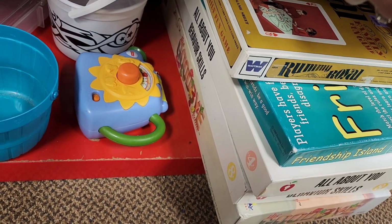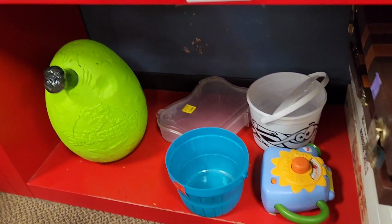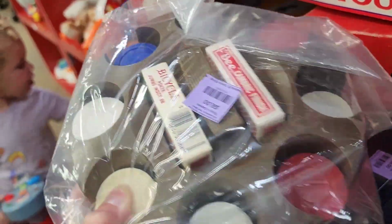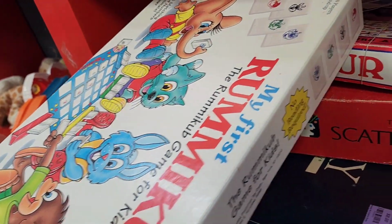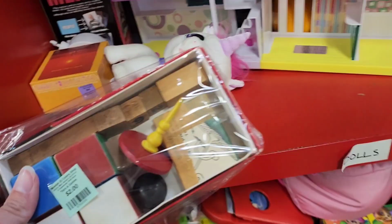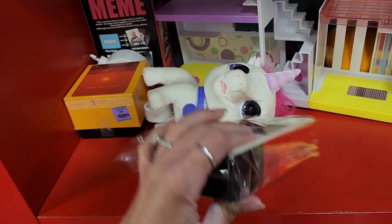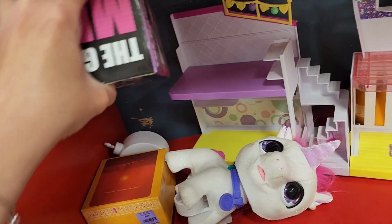Rummy Royal. I don't know what Rummy is. That bottom box says Saying Goodbye. I don't know how you make that a board game. $8 for a little poker. It's pretty cool. Another one says Rumkin. I don't know if I'm saying that right. $2. I don't know what it is. It's in an old Chex box. Game of Meme back there. But it's not all in there. You could feel it. Normally it's a heavy box.